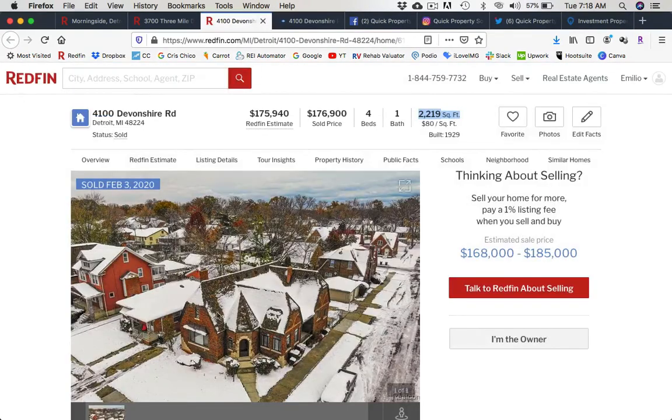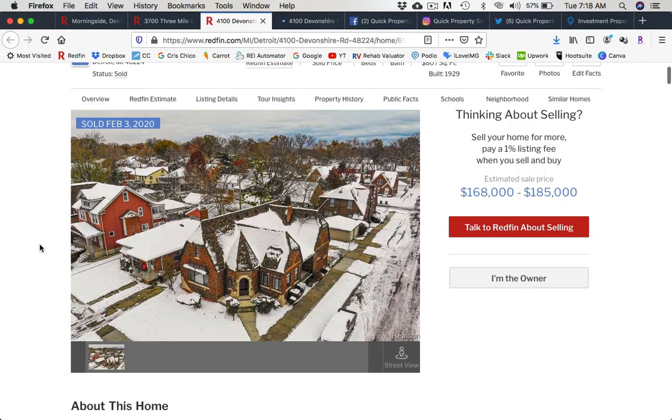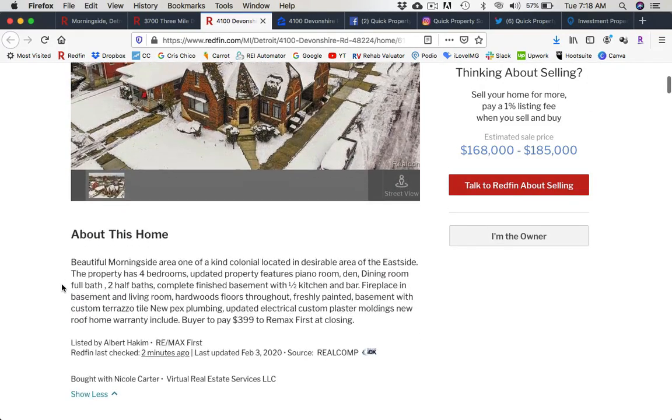I use Zillow too because one thing about Zillow that I like and that I don't like about Redfin, obviously the square footage thing is wrong, but in the Detroit market, once a house is sold, they don't show you the pictures of what it looks like when it's sold. Like, they don't show the listing pictures. Man, this house is humongous. Look at that thing. Oh my gosh, that's awesome.